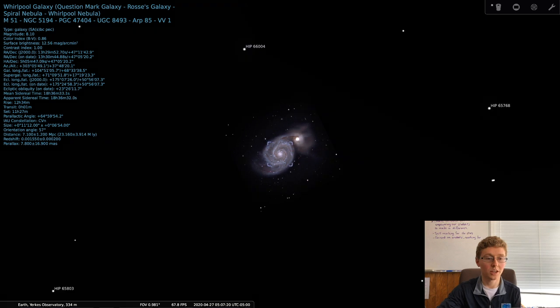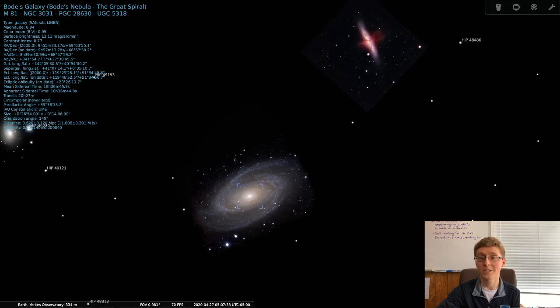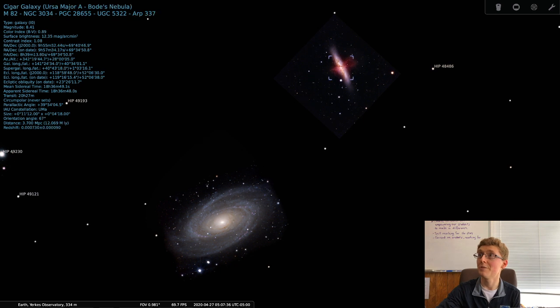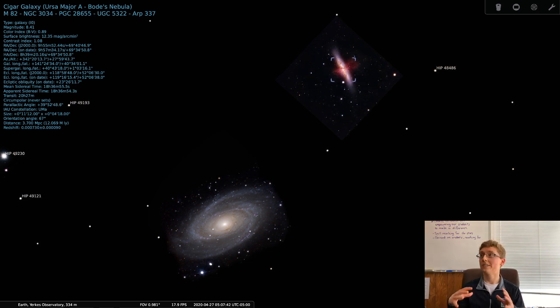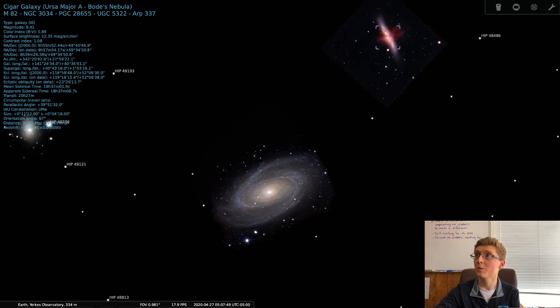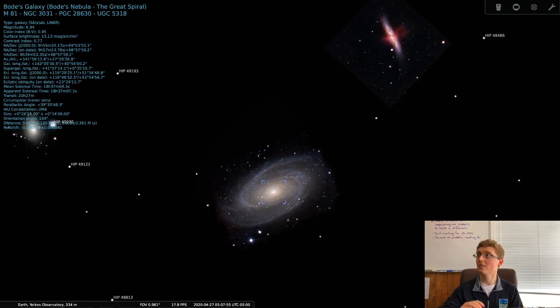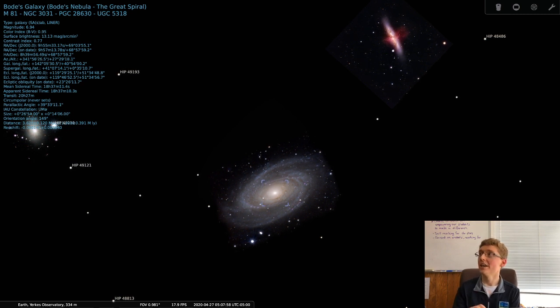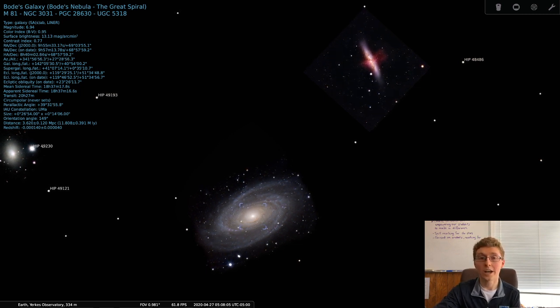There are also a couple other galaxies that we'll be looking at. One of them is Bode's Galaxy, M81, another very famous one, and it also happens to be next to another very famous galaxy, M82, or the Cigar Galaxy. It is a very similar galaxy, except it's oriented so we're only looking at the side of it. Instead of a top-down view like we have with M81 or Bode's Galaxy, we're essentially looking at it edge on. As you can see, galaxies are actually pretty flat. They are very, very wide.